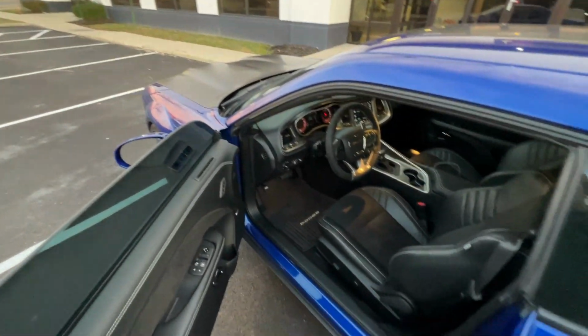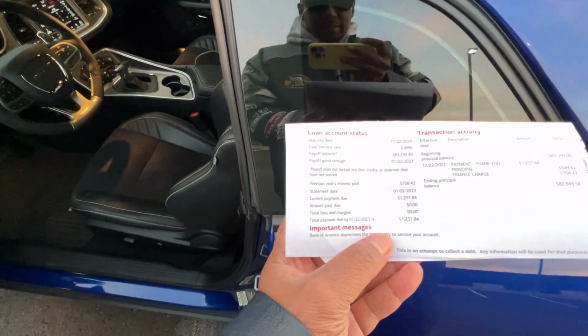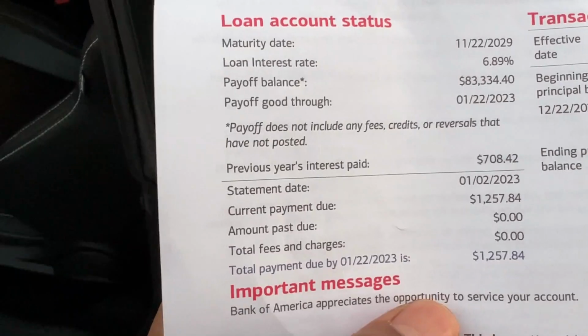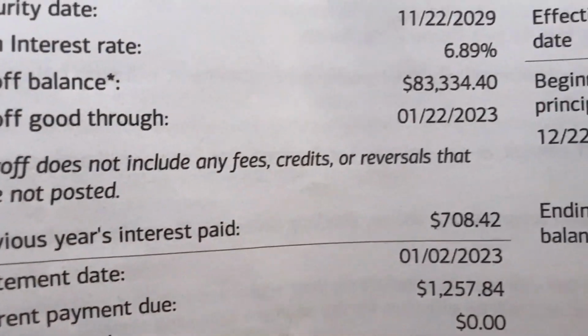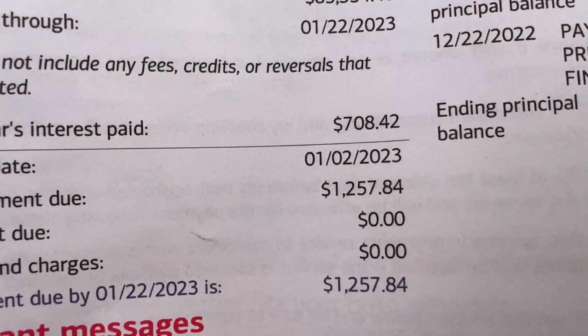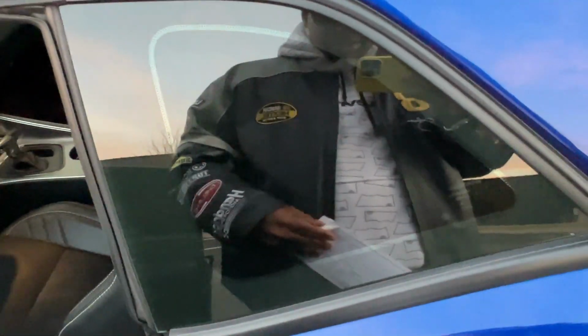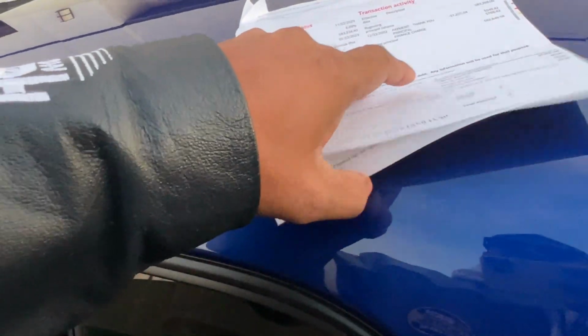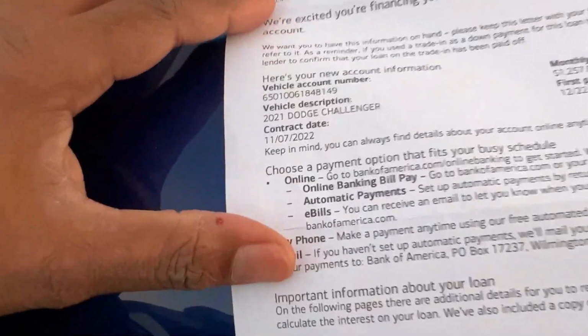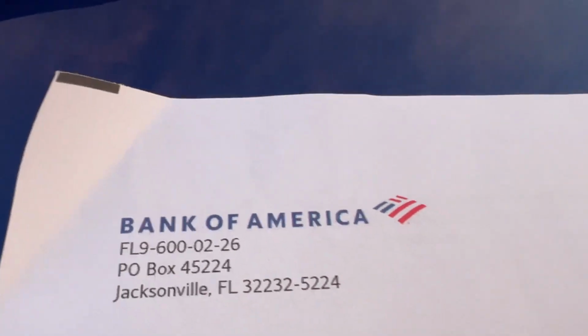Now, if you're wondering, if you want to see that I'm not making up stuff with this monthly payment thing, let's look at it. So we got 6.89% right there, the balance right there, and there is the monthly payment right there, total payment. So that's it. I'll show you what car it is if you want to see that. If you don't believe me, keep it real around here. There's a car right there, Dodge Challenger, Bank of America.